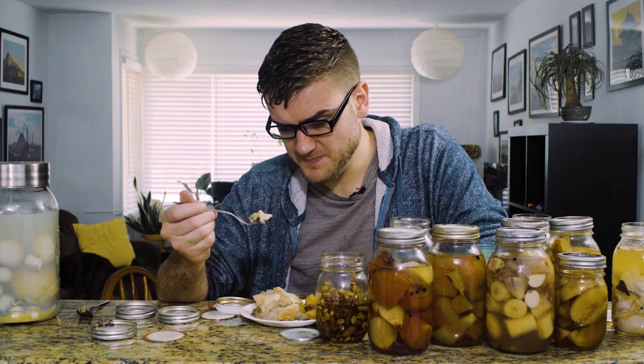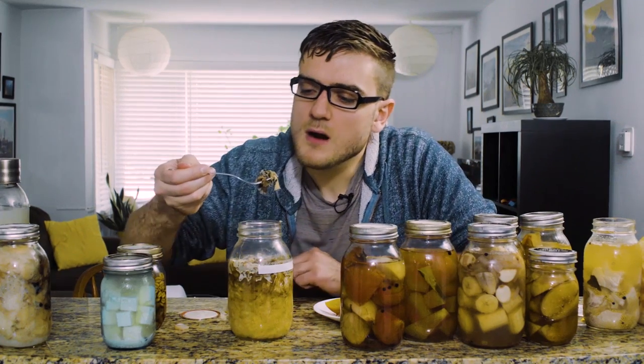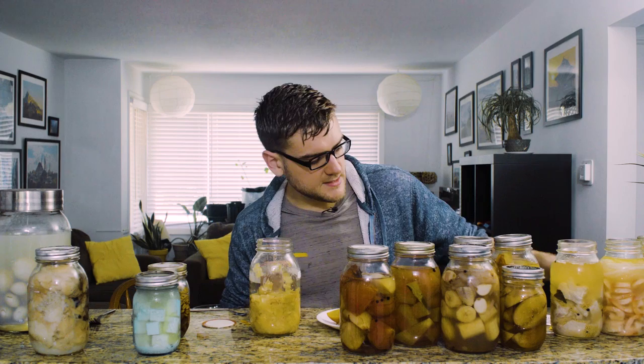That's very sour, very mushy. Would not recommend pickling your bread. It smells like sauerkraut. There's a ton of mold on that. Maybe not. Curious if the stuff at the bottom is still good though. So let's dump that out. Ugh. Not safe to eat either. I'll make Chris eat that one. I'm not gonna try it because there's a heaping bit of mold on top of it.